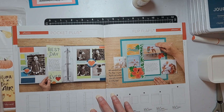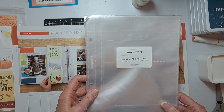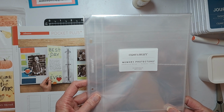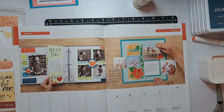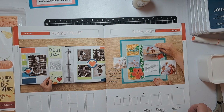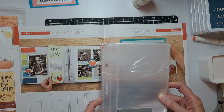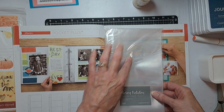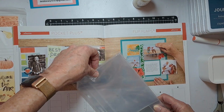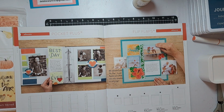Okay, then we have our 6 by 12. And this is what I have. They hold 4 by 6 photos or cards in here. And you get 10 sheets. They're horizontal. Then I also have the 4 by 12, which holds 3 by 4 cards. Oh, actually, this one has a 4 by 6. This is the 4 by 6. I'm sorry. Take it out. Okay, holds 2 of them. Alrighty.